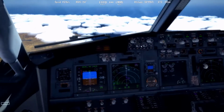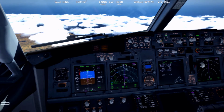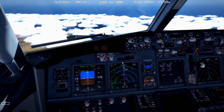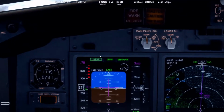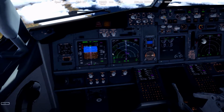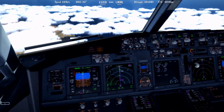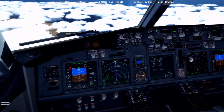Alright, we are very close to our top of descent now, and we should probably start to get ready for our arrival into Malta. I have already reset the MCP altitude so that I can save some time. And wow, I didn't know that it actually says retard when it wants to have idle power. I don't know if that's actual 737s. I mean, that's how normal 737s in real life work, but that's how the Zibo works. So yeah, okay. Let's see.